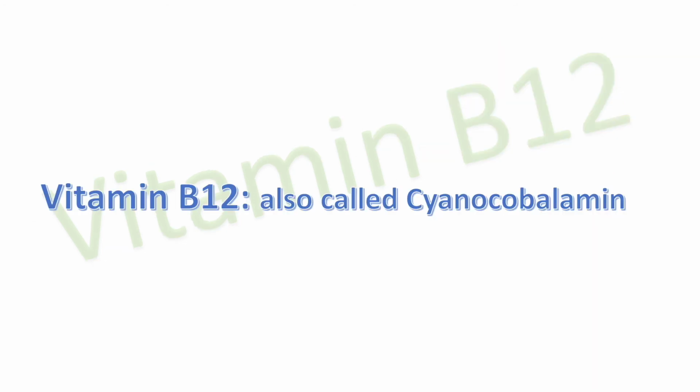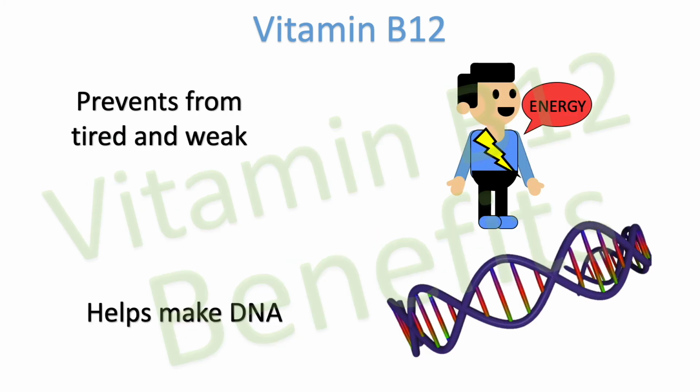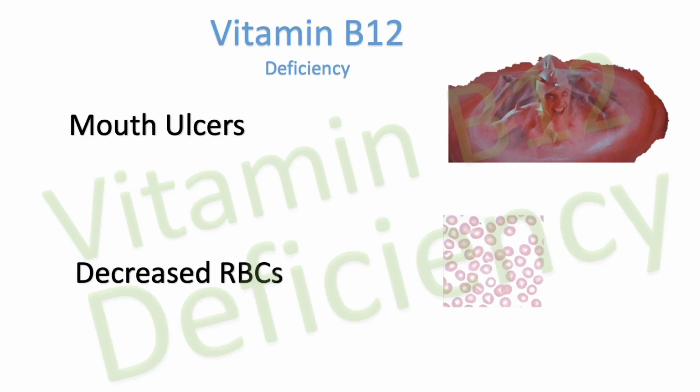Next, vitamin B12. It is also called cyanocobalamin. Vitamin B12 sources: fortified cereals, fish, eggs, dairy products such as milk, cheese, yogurt, and tofu. Benefits of vitamin B12: prevents tiredness and weakness. It helps to make DNA. Keeps the body's nerve and blood cells healthy.